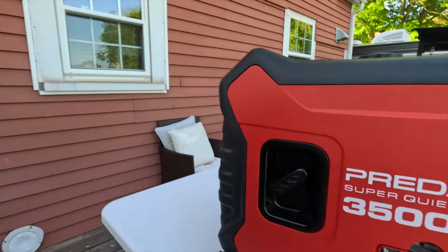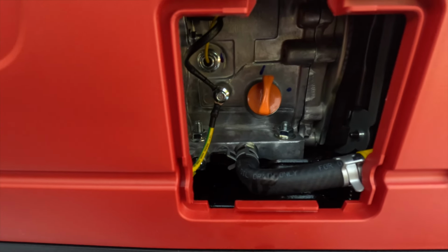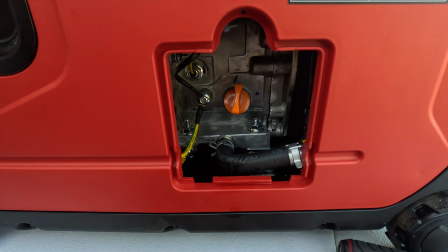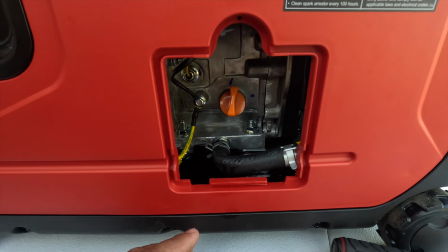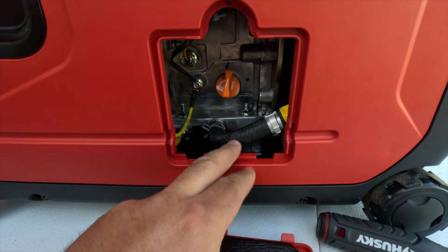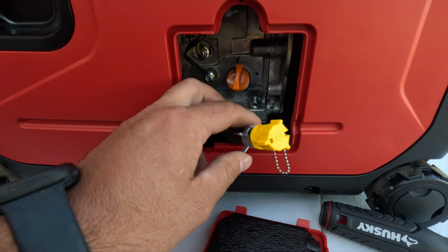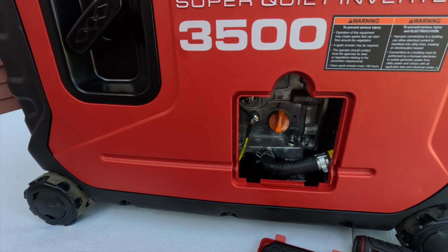So before I get on to starting this thing, I want to show you guys the oil and a few features that this has. So here's the oil right here. Here's the dipstick, and that's also where you fill it. I believe they did switch this model up within the last year or so, because a lot of the videos I see and the generators that I know people have don't have this hose that you can drain the oil. They just have the oil plug. I do like this, but I think I'm gonna have to maybe tip the generator forward to get all the oil out when I'm doing my oil change.